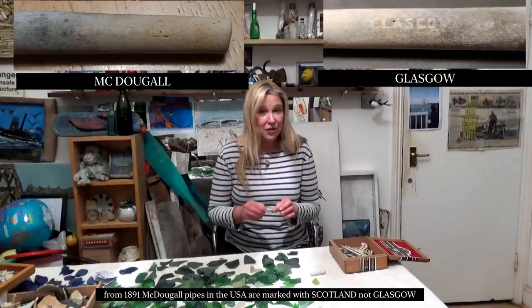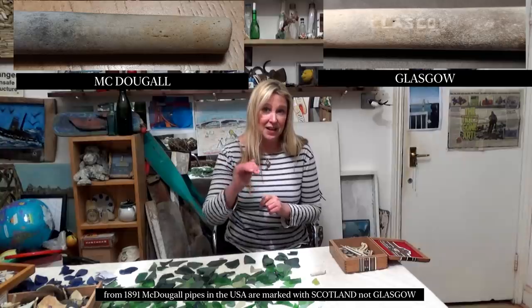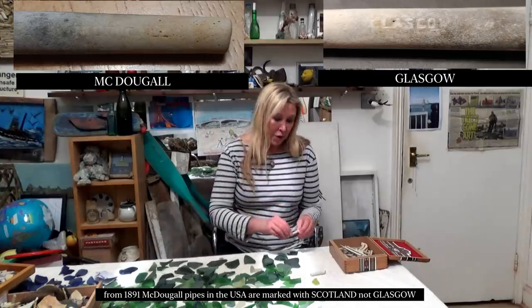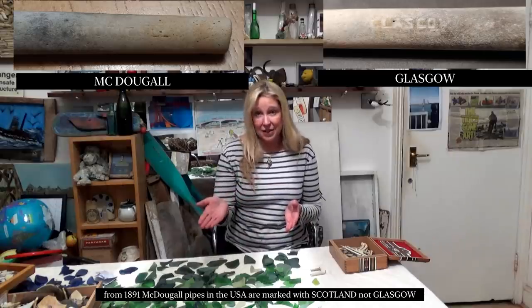So if you're in the US and you find a clay pipe with McDougall's on it and it has Glasgow, you know that it's pre-1891. And if it's got Scotland, it's after 1891. So there you have it, you see. We've already been able to see that the pipe dates between 1847 and 1891.